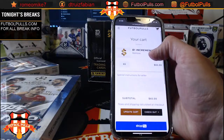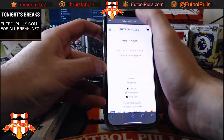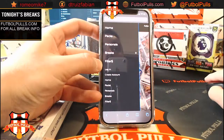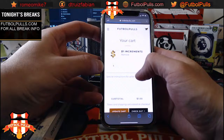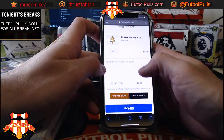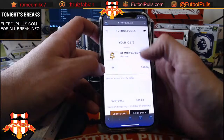So once again, I'll show everyone how to do it. Give me 1 second. This is through the phone. So you hit the sidebar like you'd normally do. You go to fillers, add to cart, and you add 65, and you update. And that should change to 65. And then that's how you'll be able to purchase one of these packs. Or if you send through Zelle, Venmo, or PayPal, friends and family, it will be $60.